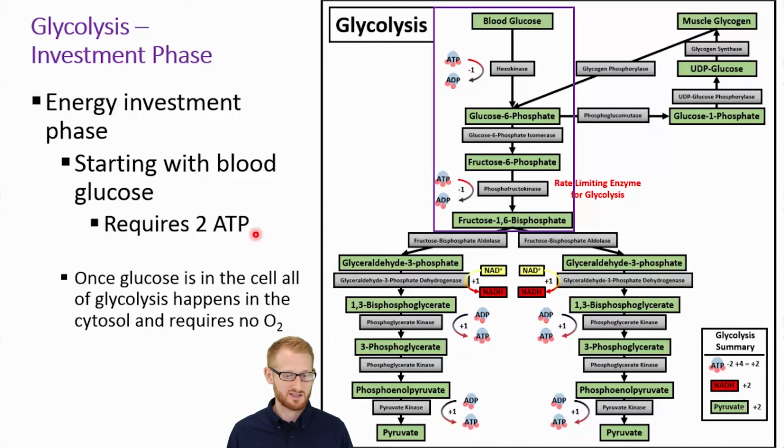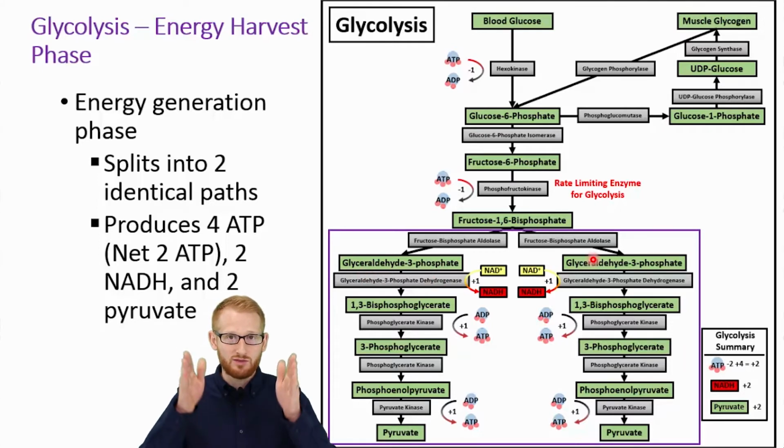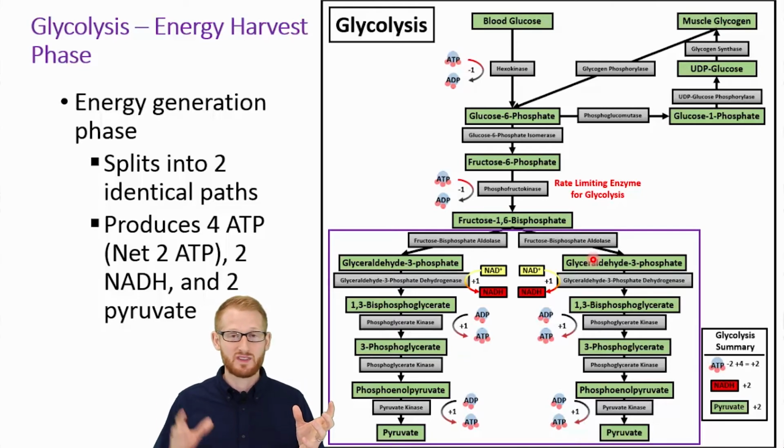All right, so in this process, we used up 2 ATP molecules, and we haven't produced anything. When we go to the harvesting phase, so now everything in this purple box is the harvest phase of glycolysis, we split the fructose 1,6-bisphosphate into 2 different identical molecules of glyceraldehyde 3-phosphate. Once we have these 2 molecules, we have 2 separate paths. These 2 separate paths are going to do the exact same thing. So if one path produces an ATP molecule, so does the other path. So for every 1 ATP molecule that I mentioned, it's actually 2 ATP molecules being produced.